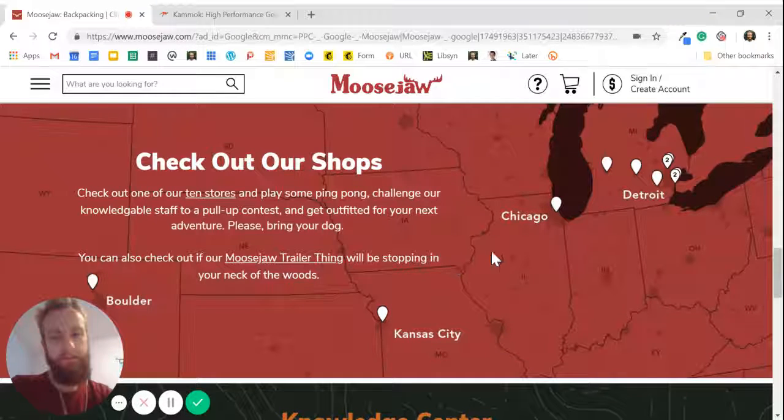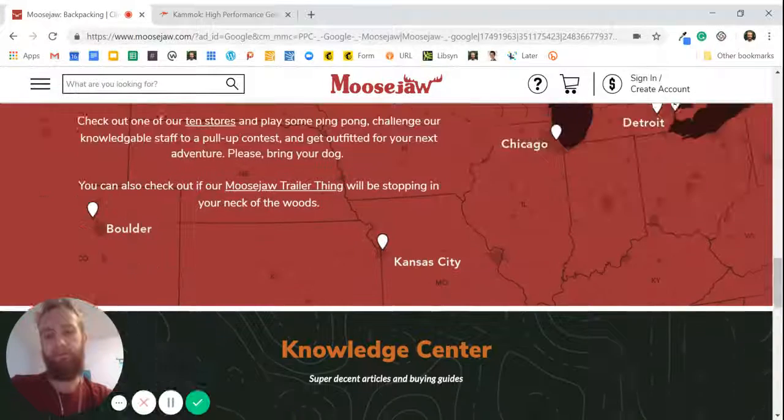You don't need this huge map. Just put it up here in the corner, like a little map, and then put like 3 other pictures of inside their store, showing the ping pong, showing somebody doing pull-up contest, and make it look really fun. So that maybe if there's somebody close to the shop, they might go into the shop just so that they could see that. Just kind of make it a tourist attraction of sorts.